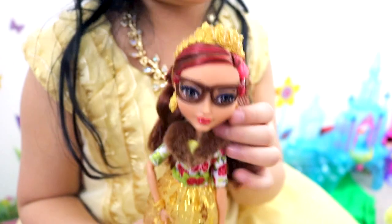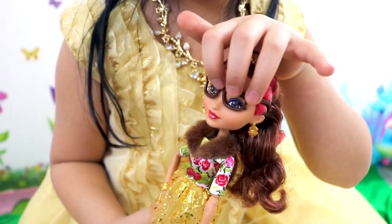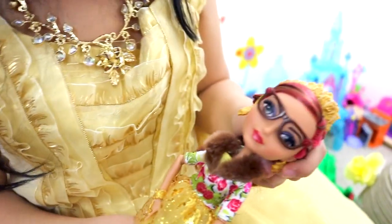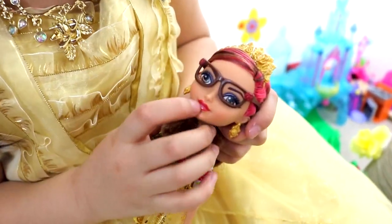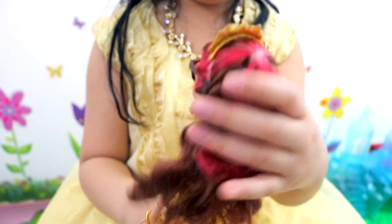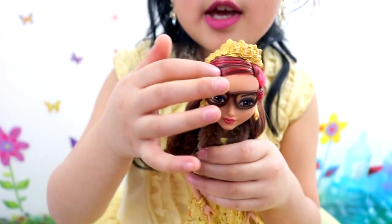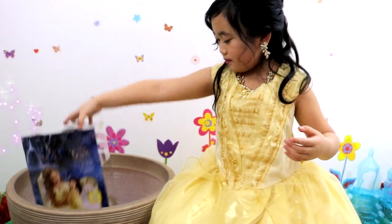She has so many roses on her. And she has glasses which have roses on the side. And her lips are red and she has purple eyeshadow and brown eyes like her mom. Her hair too, so soft. And she has bangs on this side like me. The same exact side. See? I have bangs and she has bangs.